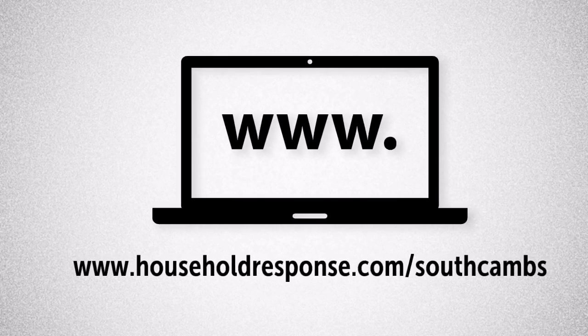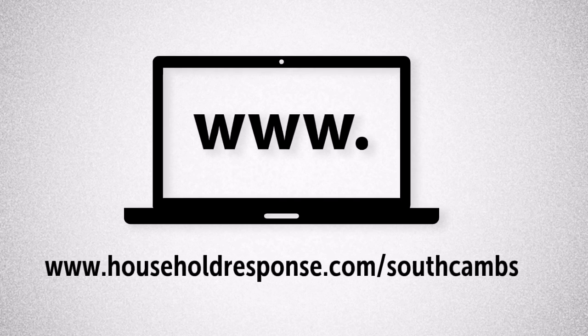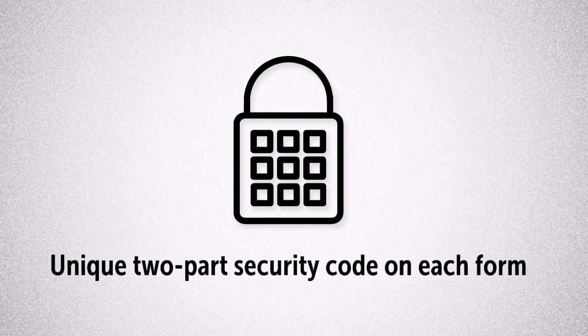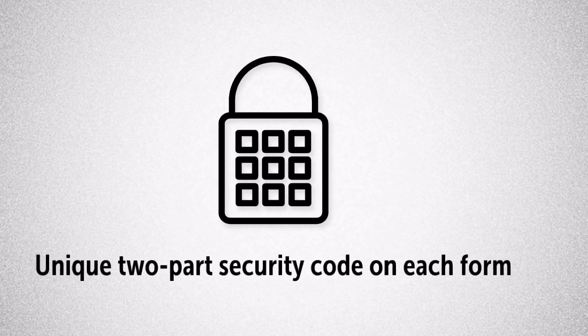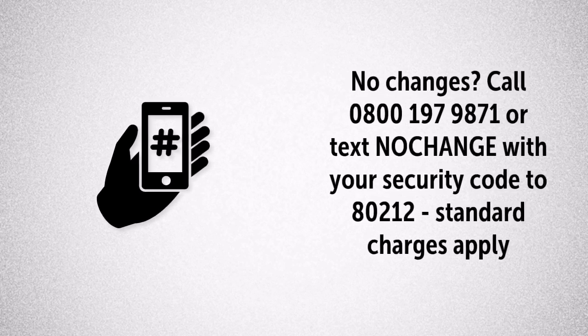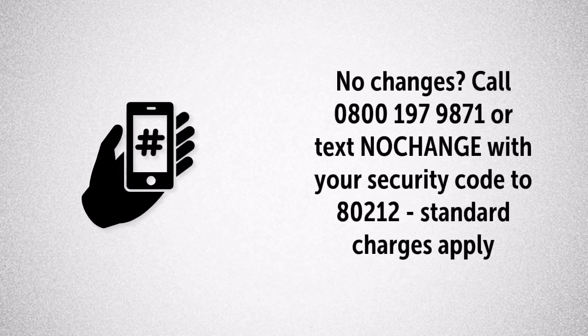The quickest and easiest way for you to make changes or to confirm the information is correct is online at this website. To keep your information safe, you'll need to use the unique two-part security code on the front page of your form. If you have no changes to make but you can't get online, you can also use our telephone or text service to confirm the details.